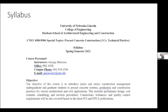Yeah, here's just a kind of a quick view of the syllabus of this course and how we developed it. And as I said, it's to introduce precast construction to the undergrad, mainly, especially junior and senior, as well as grad students who do not get exposed to this in the research. So production, construction, preliminary design, material and cost estimate, and looking at connections, tolerances, quality control. We used documents from PCI and NPCA as well.